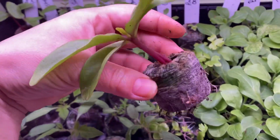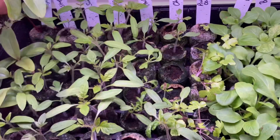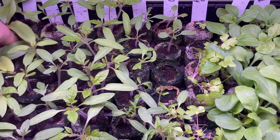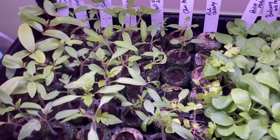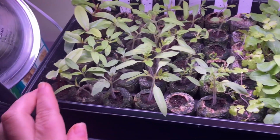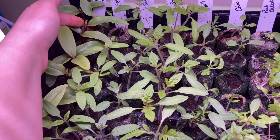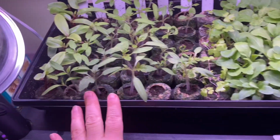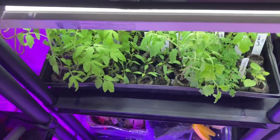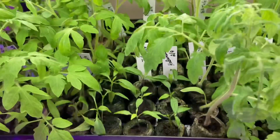Just look at it. It's red Malabar spinach. I need to also pot them up soon. But another week or two, they can grow. You can already see that the Malabar spinach is starting to grow the main stem. These over here definitely need up-potting.